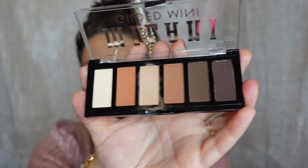So there's no names on here. They're just called shade 1, 2, 3, 4, 5, and 6. So what I'm gonna do is I'm gonna go into this one right here. I'm just taking a big fluffy brush, quite a bit of kick up, but tap my brush off.